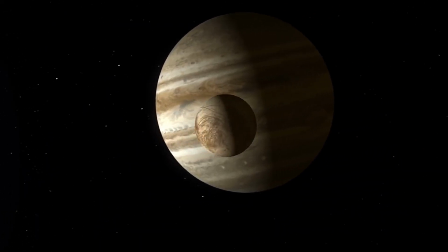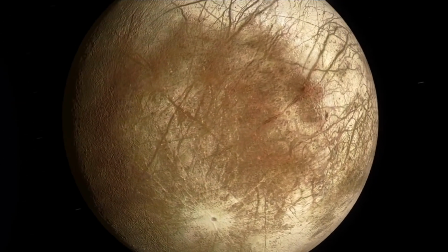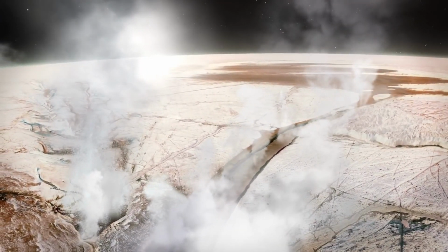Europa is one of the largest moons of Jupiter, and we believe that Europa has a subsurface ocean tens to hundreds of kilometers thick. And so this ocean may be one of the best places to search for life in the solar system. There've been 3 space missions that have provided evidence for Europa harboring liquid water.